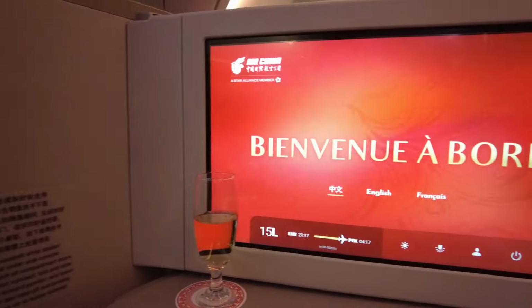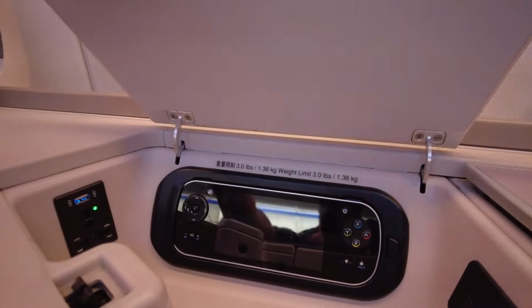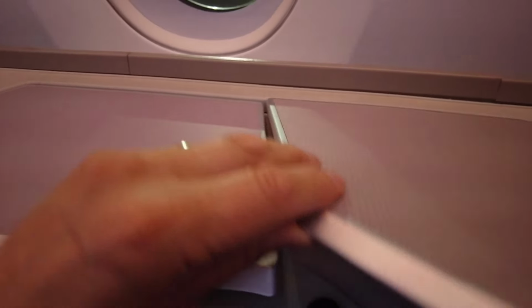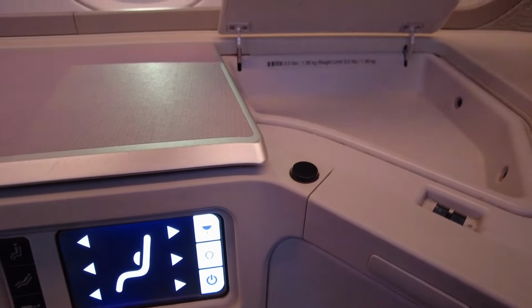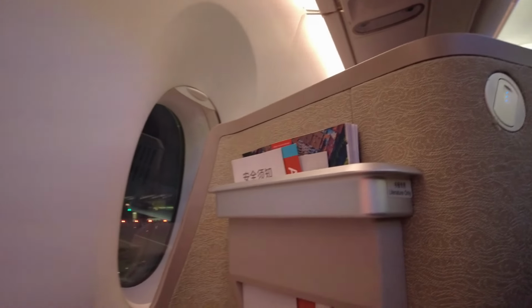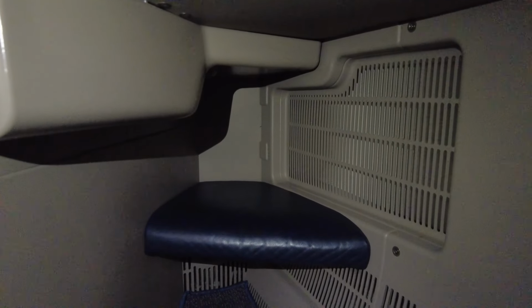There was a nice clear touchscreen monitor, and beneath the counter there were two storage bins, the first one having the remote, power, USB, headphones, etc. The second was smaller. There was a magazine holder with a safety card and an in-flight magazine. Seat controls on the panel were straightforward, with a little cubby down there, and this is the footrest.